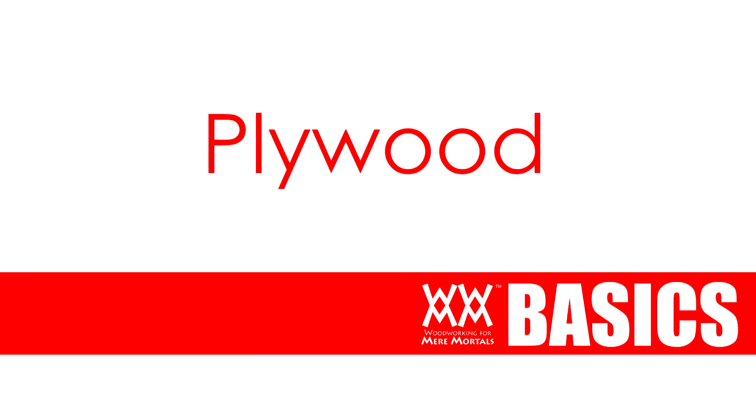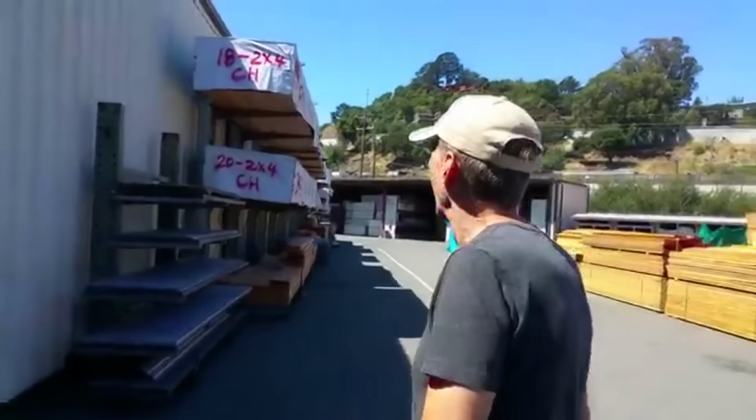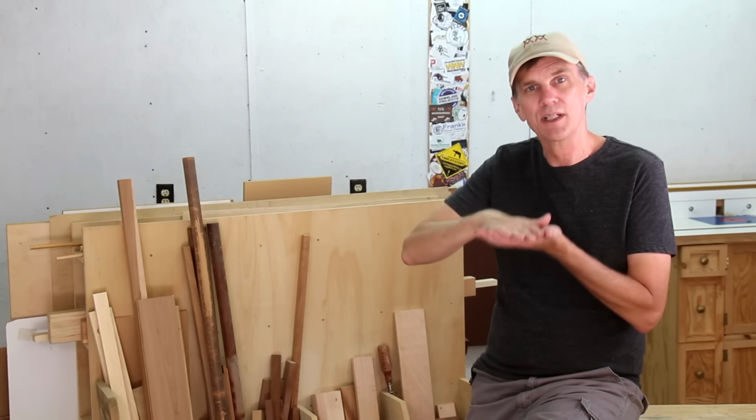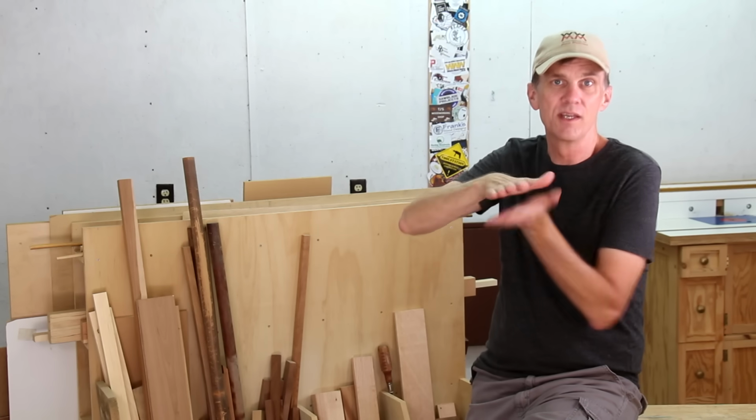Plywood is one of the most popular and most versatile building materials you can use, but it can also be one of the most confusing to buy, mostly because there are so many types and grades, all with their own coded designations that describe its quality. Plywood differs from solid lumber because it's manufactured. Thin veneers of real wood are stacked in opposite grain directions and glued together. This crisscrossing is what gives plywood its strength and stability.